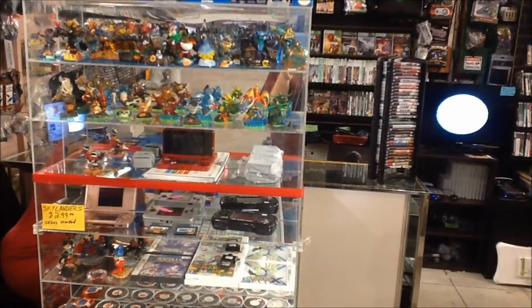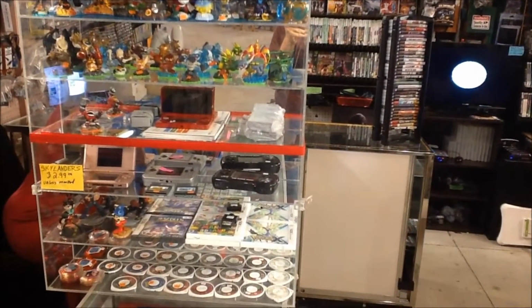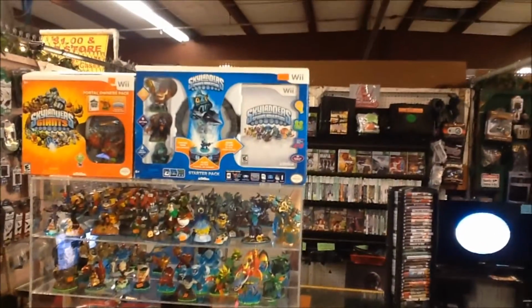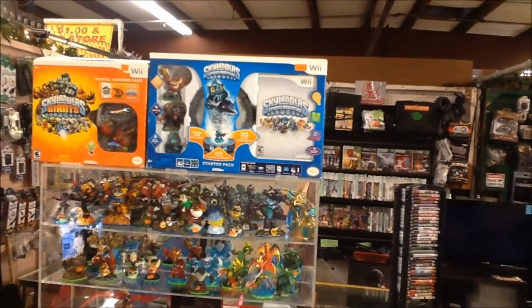Alright guys, here's the case. The individually priced Skylanders we left in this box, and we moved all our systems up into here, our handhelds. And at the top you can see we got a couple of the Skylanders box sets ready as well.